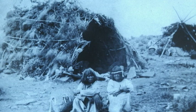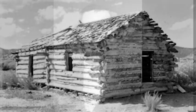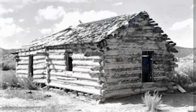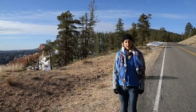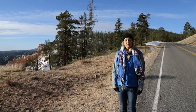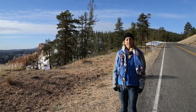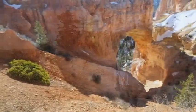Bryce Canyon was once home to the Paiute Native Americans and was named after a Mormon homesteader in the 1870s, Ebenezer Bryce. Bryce Canyon sees just over 1 million visitors every year, and the majority of these people use the rim road to see the park. Built in 1934, this 18-mile scenic drive has 13 viewpoints.